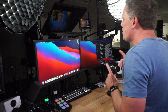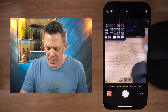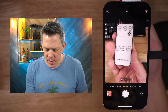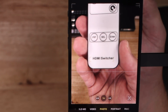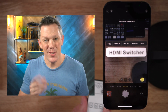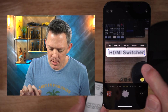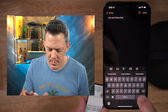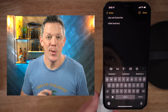Let's continue on. Let's do one more example of that. We're gonna open up the camera app again. I'm just gonna grab this HDMI switcher remote, hold it up, and as soon as I hold it up there, you see the little icon right there. I tap on that, and now it is reading the text, and I can copy it. Now, it's a little blurry there, so let's see if this really does work. So we're gonna select all, copy, go back over to our Notes app, and paste. And just like that, we've taken that text as well.